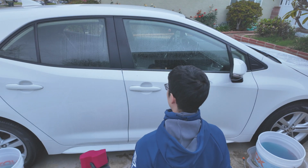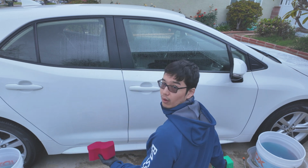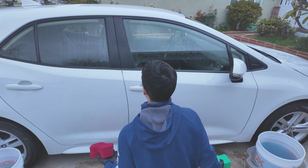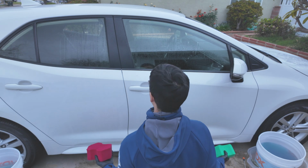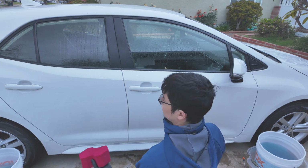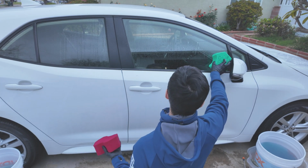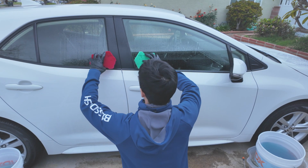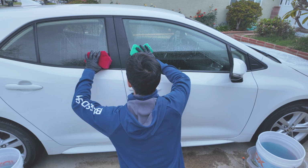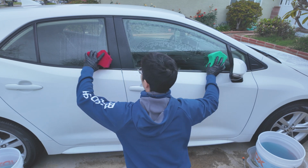Now, when it comes to the actual encapsulation, all that fun stuff, they both are doing, I would say, pretty similarly, which is why, again, I thought Griots was very ONR-esque, which has been kind of true in a way. So I'm going to start with the glass right here. So let's just see. Okay.